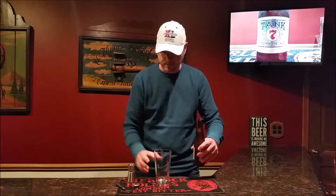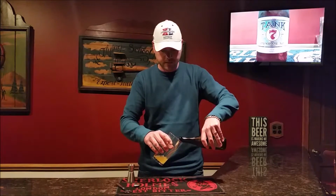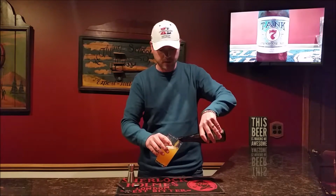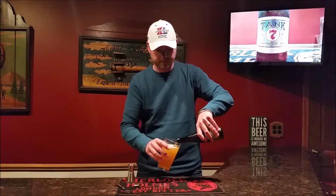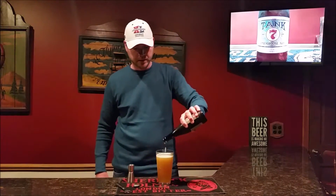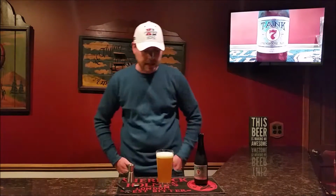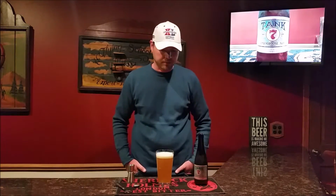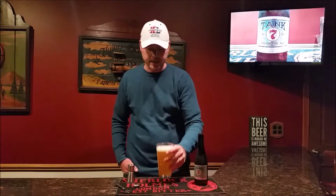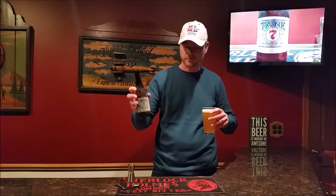I'm going to go ahead and pour this in. Maybe I can get a little bit better head this time than I did yesterday. This is actually pouring a little better. It could have been the cup that I was using, glass, whatever. Actually, there's no head to that at all. Let's try and get that going. This has been sitting in the fridge for a couple of days now. Normally I would drink it out of the bottle, but this one, being that it actually poured pretty smooth, I'm going to give it a shot straight out of the glass. So again, what we have here is Tank 7 Farmhouse Ale.